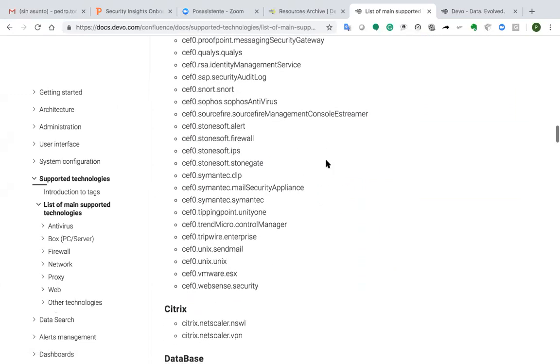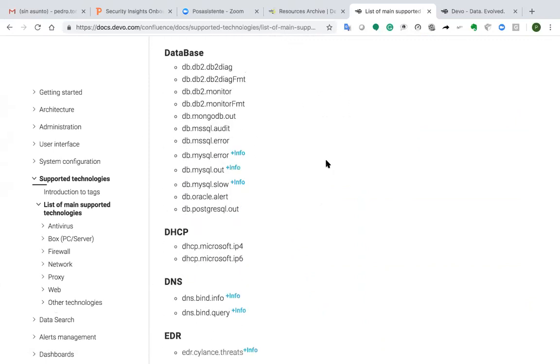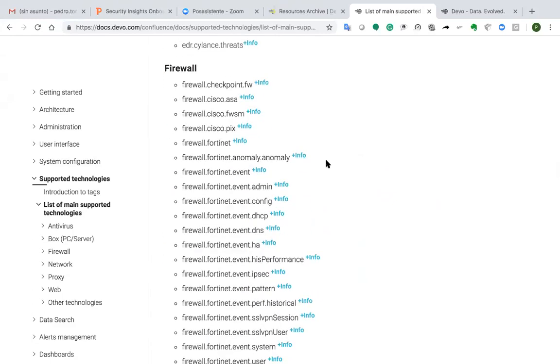Here in the documentation, we have all the information, all the sources that we have parsed. Obviously, if you have any kind of technology that is a standard technology, we include this in the platform. And if you have a proprietary technology, we need to work with the customer to see how we can integrate it in the platform. Any text log is integrated automatically in Devo. Even if we don't know the contents of the log, we show it and we can display it in a few minutes and make it a table.